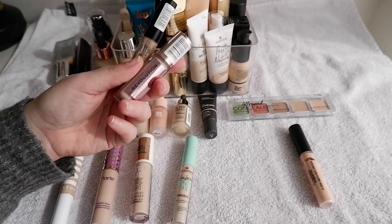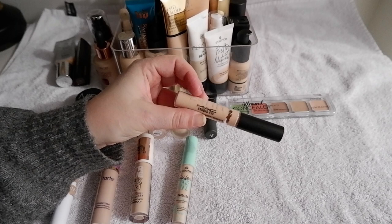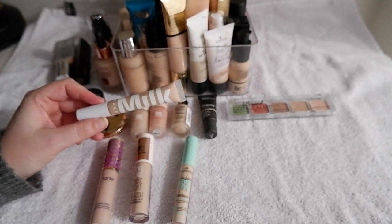I'm going to be keeping the MAC Studio Fix Concealer. This is one that's opened, and that I think at some point I can just use up. This is brand new to me, the Milk Flex Concealer. I haven't tried yet, so we're going to keep that.